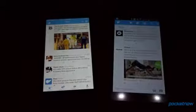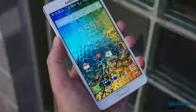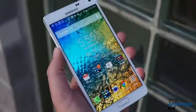It's dimmable to almost absurdly low levels, it's bright enough to read in broad daylight, and it's protected by a layer of material that Samsung tells us is more robust than Gorilla Glass 3, but that didn't stop us from scratching it when we dropped it accidentally.